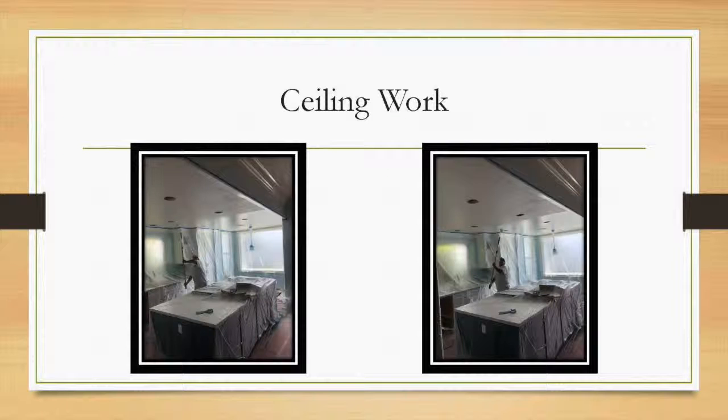Ceiling work, you can see how we have to protect an existing island here. Right there, so we don't want to get paint on all that. So we've got to cover all that up and all these existing things here and run this ceiling. Plastic and tape is really, really important to us.